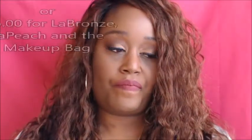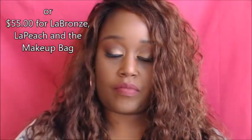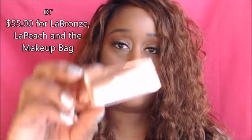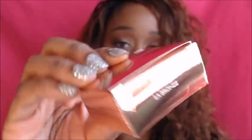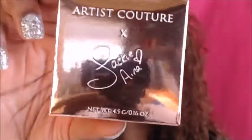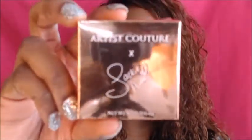I was one of the first ones to get in, because when I say I was ready for this, I was ready. Last year, when LaBronze went on sale, it sold out like in 0.5 seconds. I don't know if that was quick, but it sold out pretty quick. And I'm not going to let it sell out this time on me. So here's the packaging, y'all. Sorry about the noise in the background. I got family over.